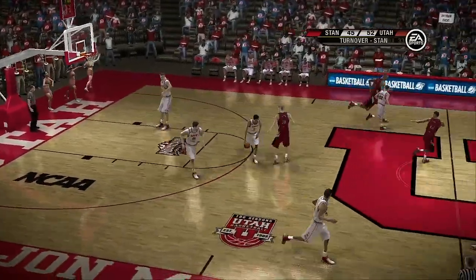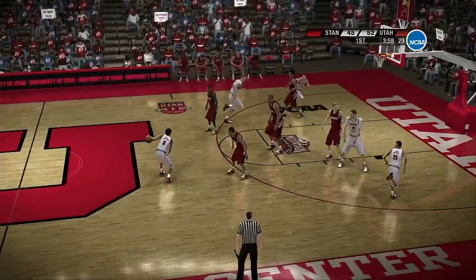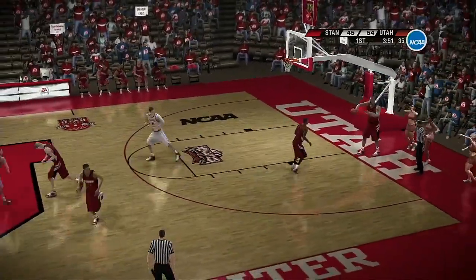They say forget about it, and then he does a little dribbling act here and turns it over. Overplays on the pass, and he didn't get the steal. Oh, he's humiliated. Poor job defensively.